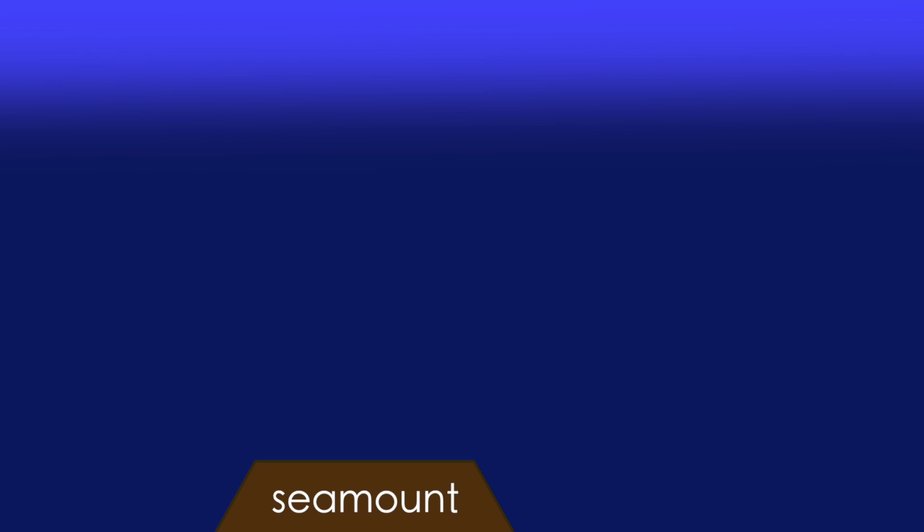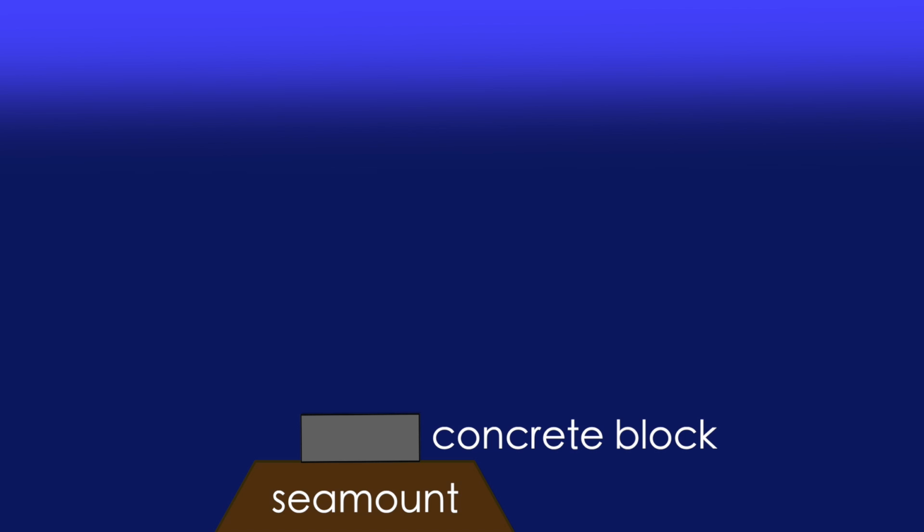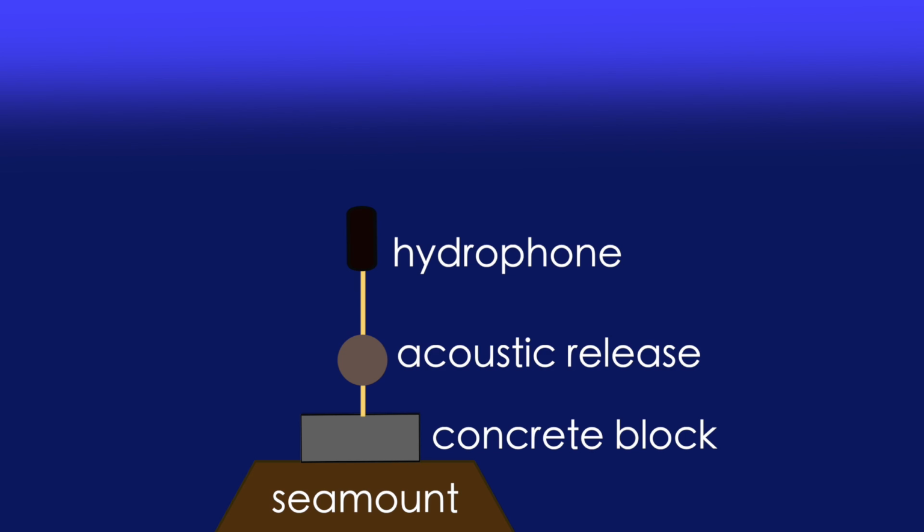That means we take a big concrete block and we just drop it to the ground, and it falls and falls and falls all the way to the seafloor, hopefully to the top of this mountain. Then it has a rope attached to it, and on the rope there's a little hydrophone, and then there's an acoustic release attached to it. So if we send a signal from the boat 3 months later, we can just retrieve the hydrophone really easily.